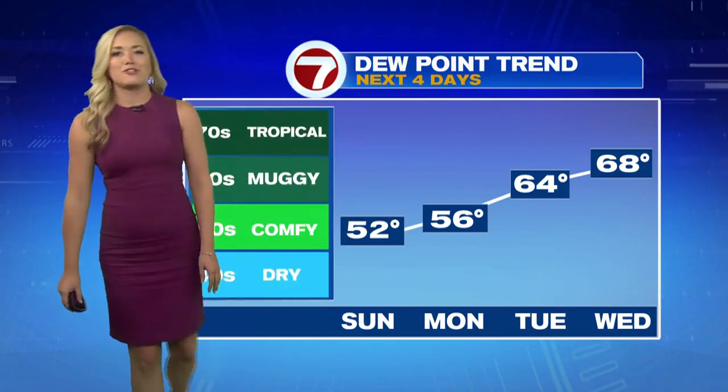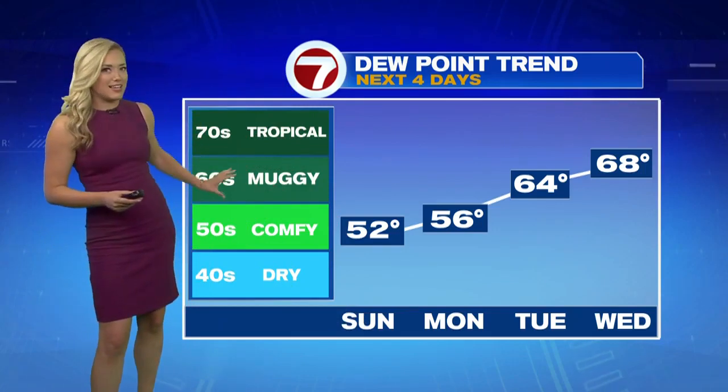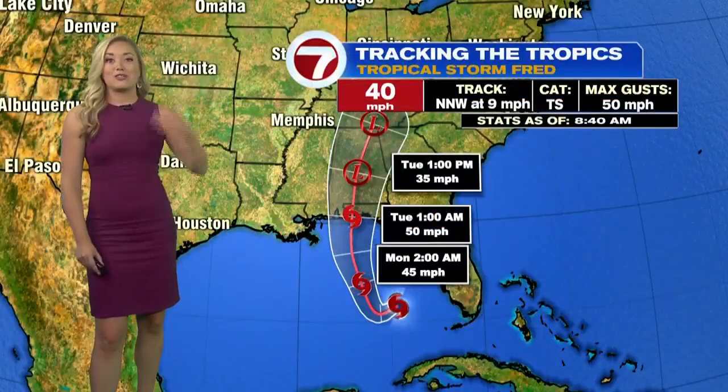We start to notice an uptick in the dew point trend for Tuesday and Wednesday, with dew points back in the 60s, and that's in that muggy category. And we get close to tropical as we get towards Wednesday with those dew points into the upper 60s.